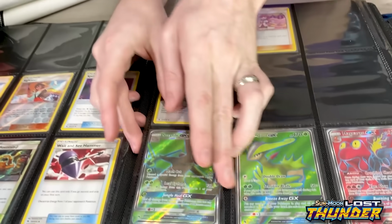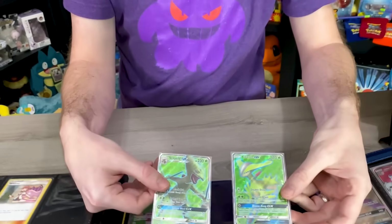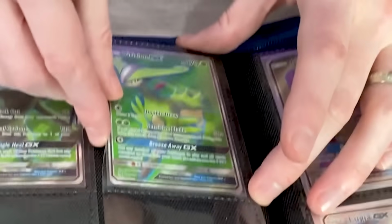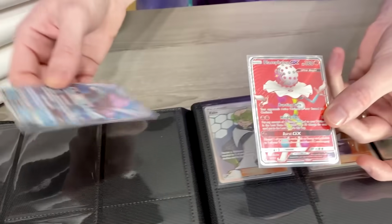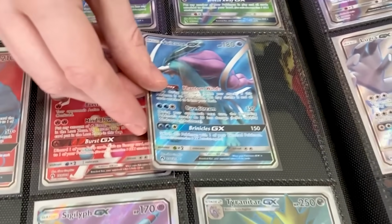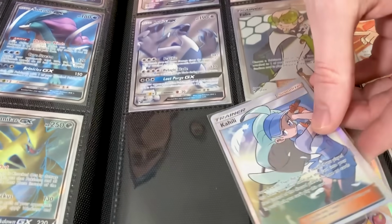Lost Thunder. We're adding the Sceptile GX and this Vileplume GX full arts, both of those going into the Lost Thunder binder that will go into the Pokemon card library. Next up, we have Blastoise GX, which I feel like it's been a while since Blastoise has had a card. And we got Suicune going into the Lost Thunder Pokemon card binder. Now, we do already have the Judge, so it's good to have another one. A very, very playable card right now in the competitive scene. However, this is a full art trainer that we need right down here.